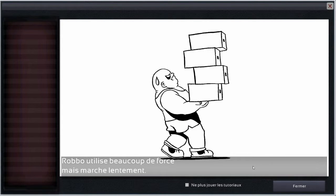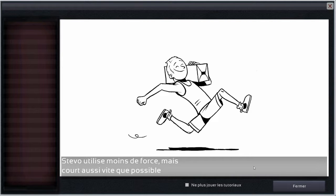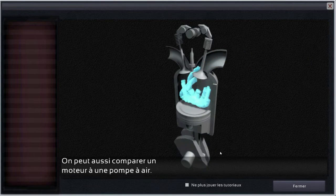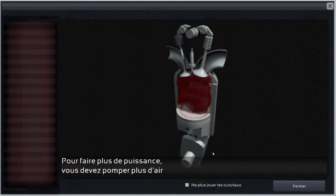Robbo uses a lot of strength, but walks slowly. He is a high torque, low RPM engine. Steve-O uses less strength, but runs a lot faster. He is a low torque, high RPM engine. A different perspective is to see an engine as an air pump. To make more power, you need to pump more air.